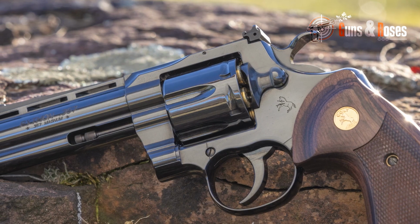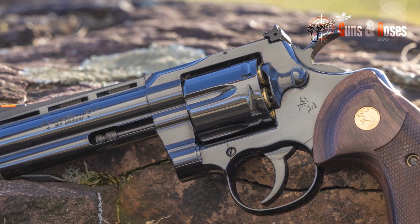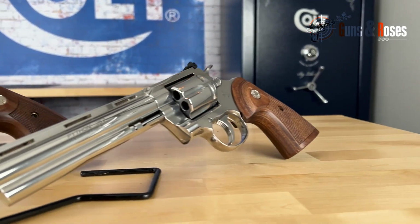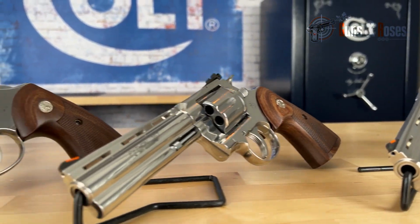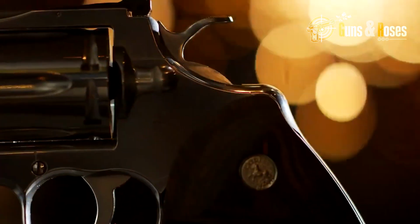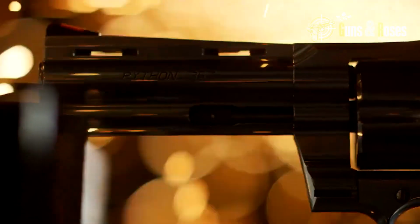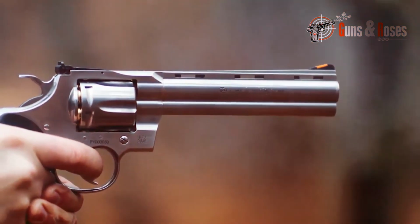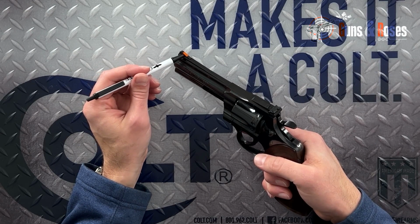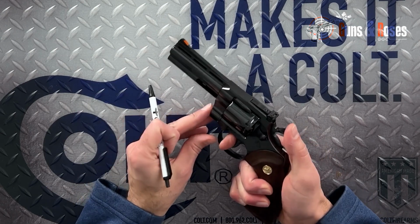The Python was notable for its heavy construction, precision engineering, and smooth trigger pull. It was offered in several barrel lengths, including the most sought-after 4-inch and 6-inch variants. The Python's ribbed barrel helps reduce the effects of heat and light reflection, making it easier to aim and fire. The double-action trigger pull was famous for its smoothness and consistency, with minimal stacking and creep.